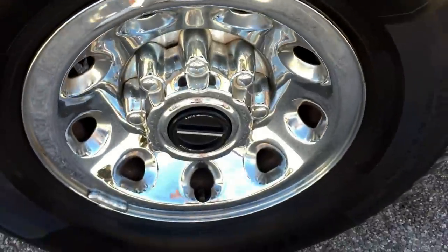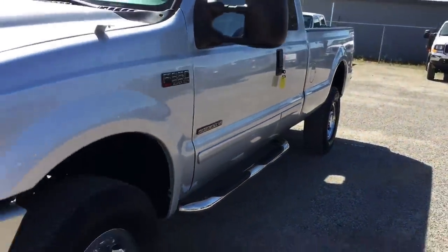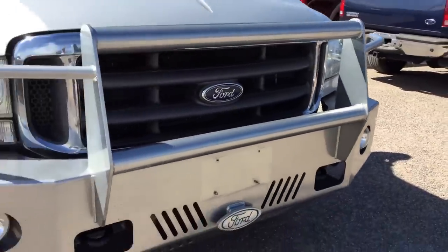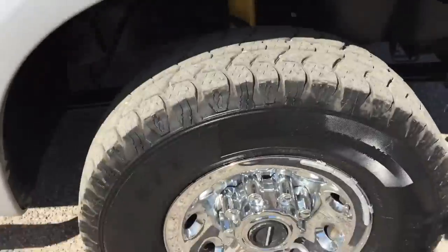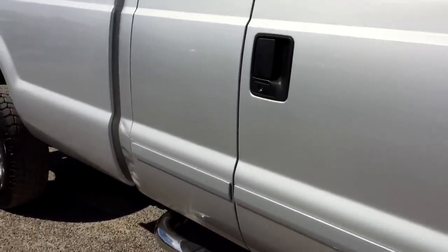Nice set of tires, I'd say 70 or 80% tread. Locking hubs there. Really pretty truck. This thing is gonna go super fast. This is how clean it is. These clean trucks with low miles, 7.3s, do not last long. We'll have a photo gallery.